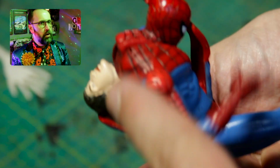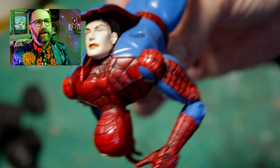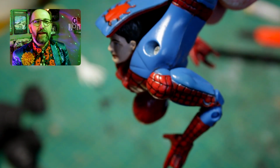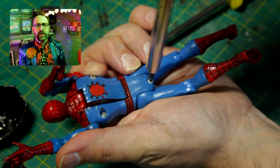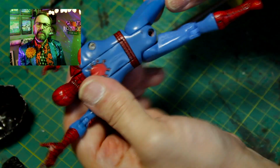Whoa, whoa, whoa, whoa, oh Peter! Classic Peter Parker. It's got the lipstick, the white face, the sort of head growing out of his back. Any Spider-Man fan would love that. To punish him, I'm just unscrewing his anus. I mean, it's not, is that a swear word? Did that get you demonetised?